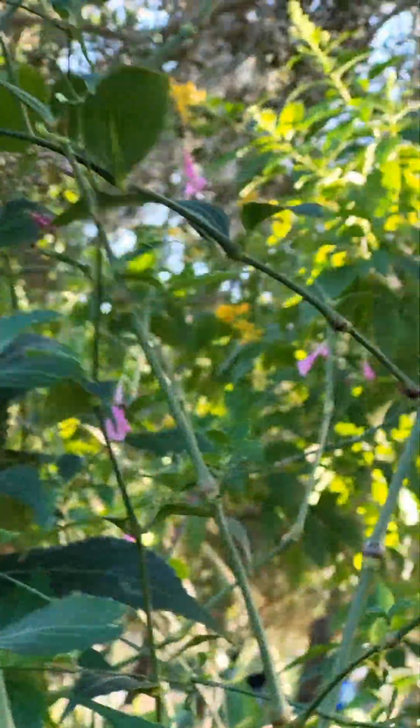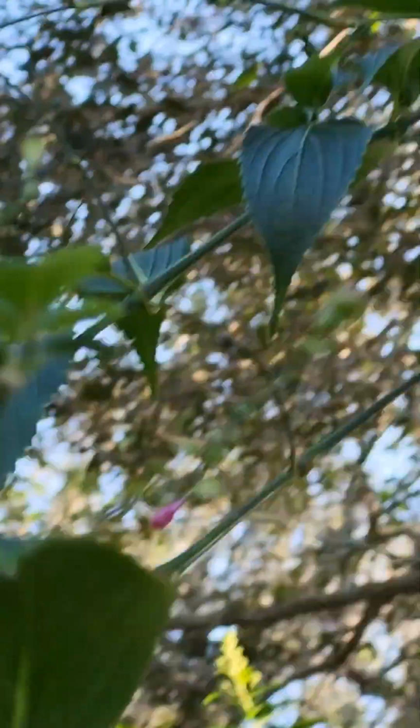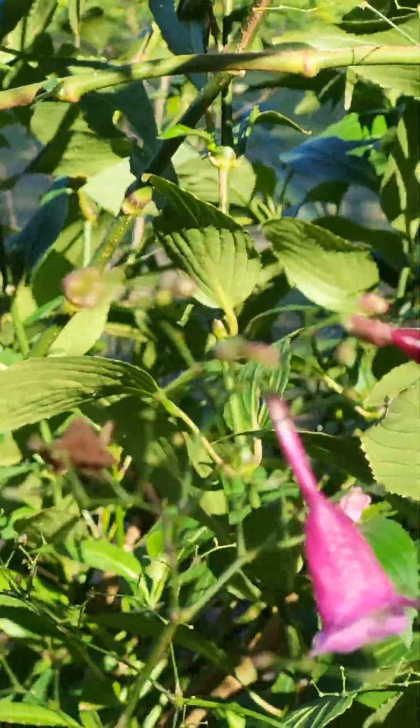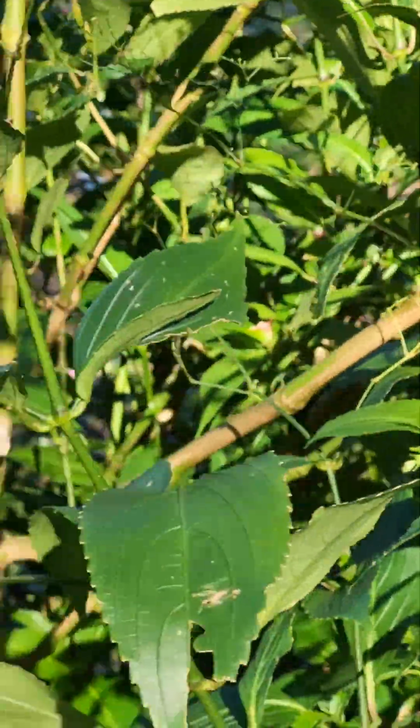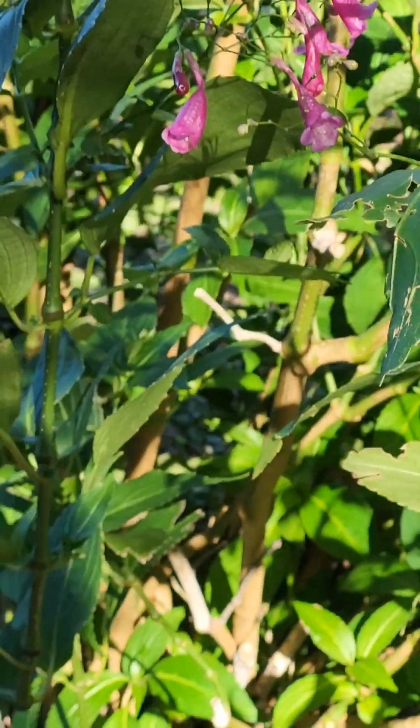And look at this over here. It looks like foxglove, but it's massive. This is a big bush. Let's see if we can find a plate for this. Some of them have plates, some of them don't. Look at this though. It's really pretty. Yeah, I don't see a plate for this one, unfortunately.